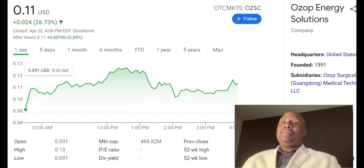But this kind of company is good for people who have already done their research. If you've already done your research, I think it's a good company to go with. My projection for this company is that in the short term it can go to $1, but in the long term it can go to $10, according to what they already have. They have a lot of contracts with the Army, Marine, and all those. So the more they can expand to other areas and projects, that means more money and growth for the company.